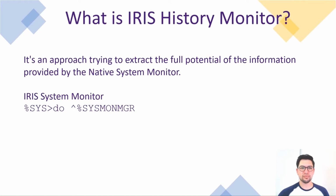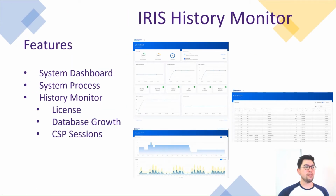On top of that, I developed an improved page for System Dashboard and System Process. And for those that are using the newer versions of InterSystems IRIS, they can take advantage of the System Dashboard that makes use of the custom metrics API, monitor/metrics. The IRIS History Monitor features are a new system dashboard, a new system process, and for IRIS History Monitor, we have license, database growth, and CSP sessions. This pack of features turns the IRIS History Monitor into a useful toolkit for system monitoring. Let's take a look at the application.